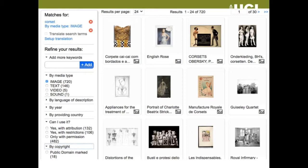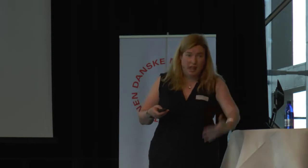But actually, from an institutional perspective, why are people so scared about giving people access to this stuff? And what do they think they're keeping? There's an interesting discussion to be had there. What do they think they're keeping? And this isn't Europeana's fault. This is the institutions who are assigning the licenses.